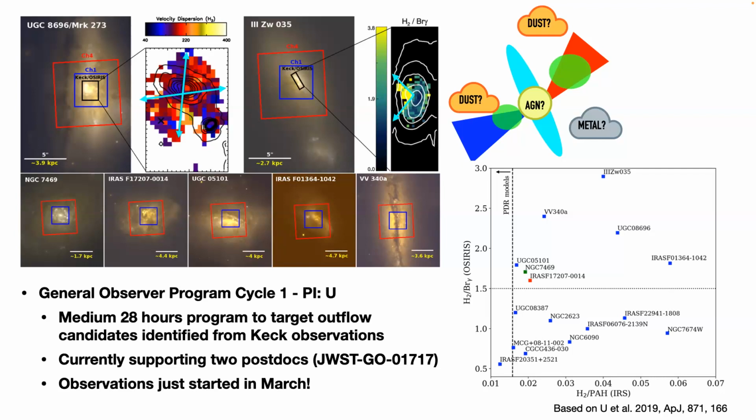But yes, these are sufficiently small scales to see feedback, maybe in galaxies where you know that the AGN is not dominant. Keck has a much bigger mirror than JWST, but we're looking through the atmosphere, so we're often hampered in sensitivity. Exactly, that's why JWST is going to be awesome and complement our Keck data.